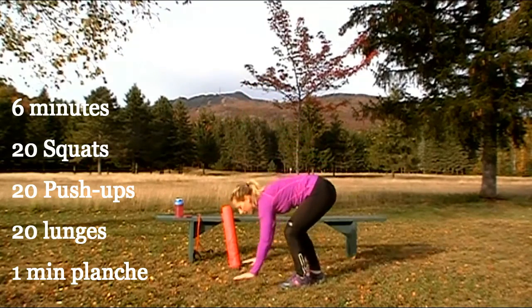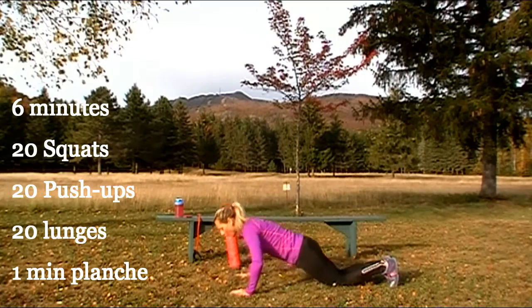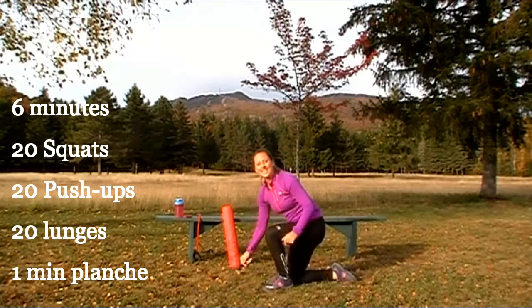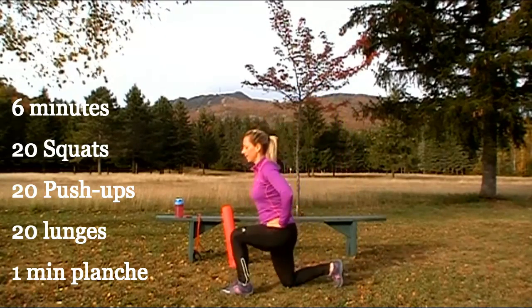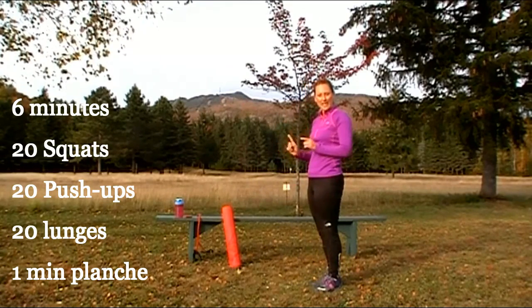Then we're going to do push-ups. So you're going to go down on the ground. You could do them on your knees. Nice line with your body, or you can be up on your feet. Make sure you're breathing out as you come up. 20 push-ups. Then we're going to do forward lunges. Les lunges vers l'avant. 20 lunges. 10 on one side, 10 on the other, alternating.